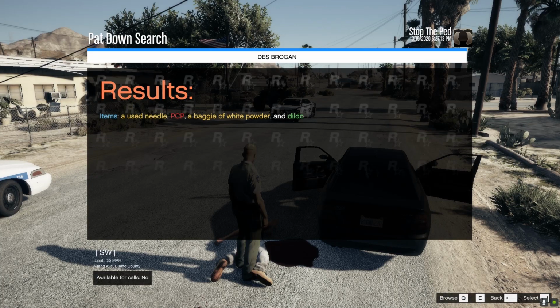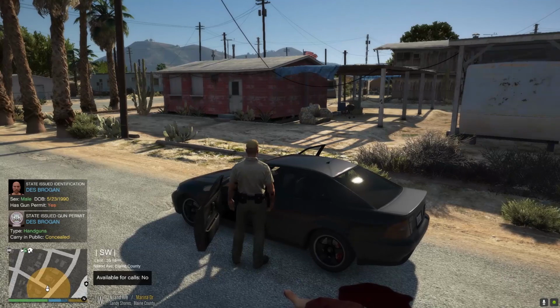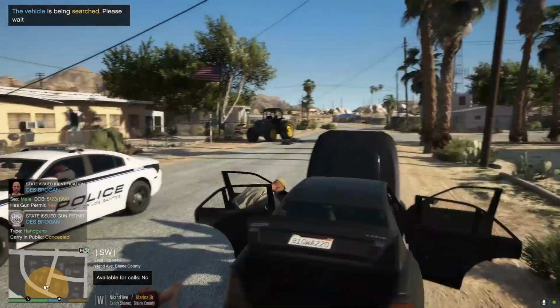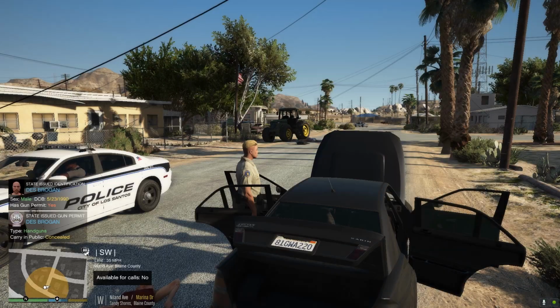PCP, used needle, baggie of white powder, so plenty of drugs. We know that much. It's a Des Brogan, but we're right here. We'll go ahead and search the vehicle as well. Then we got one more suspect down over there, and then I guess a friend of theirs was coming to the rescue. So, human skull and several bags of marijuana.